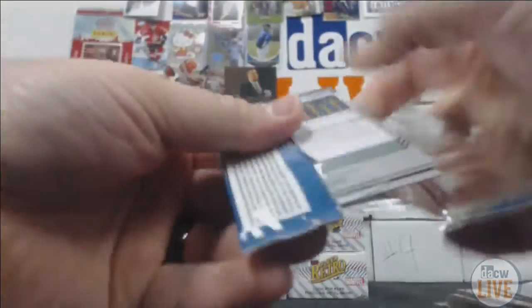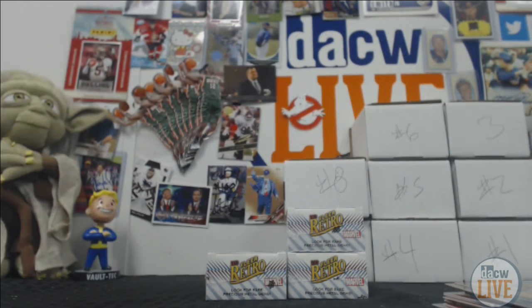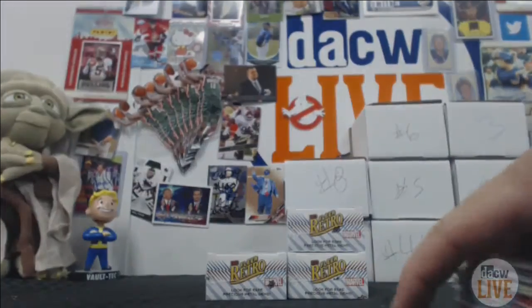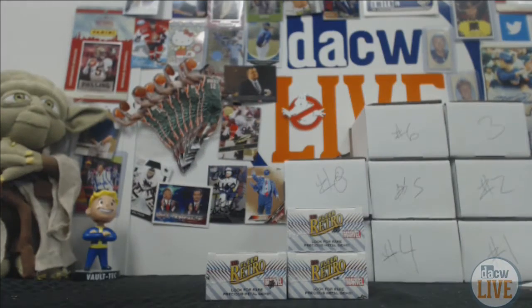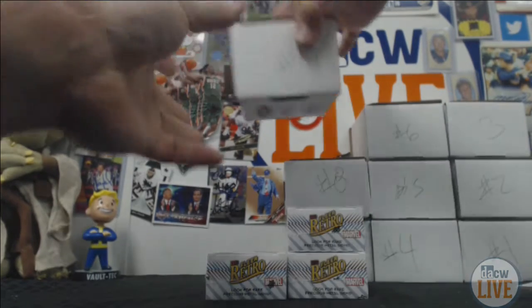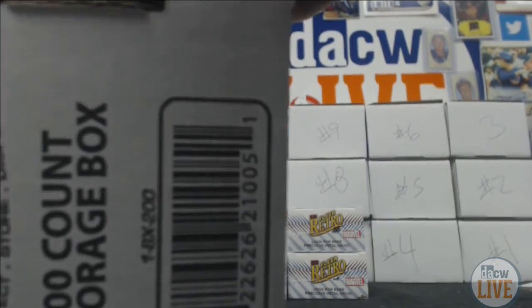Last pack of this box is going to have a Thanos Star studded insert. Whew. Interesting. All right, here we go. Number 10.